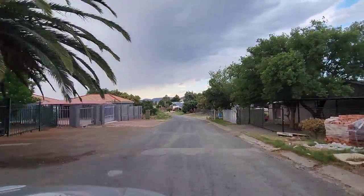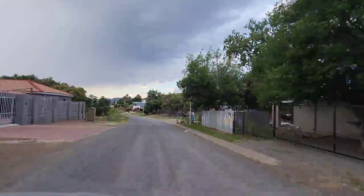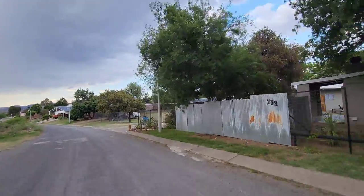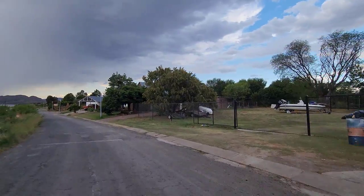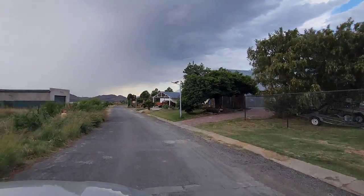Funny how quick the clouds roll in this time of the afternoon. Much like the Highveld, eh? Yep.